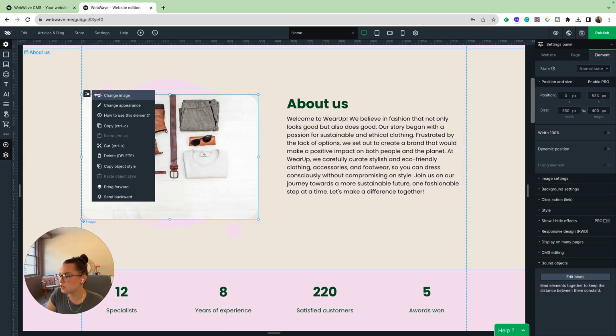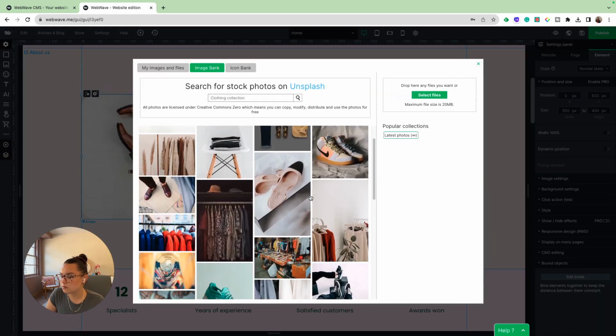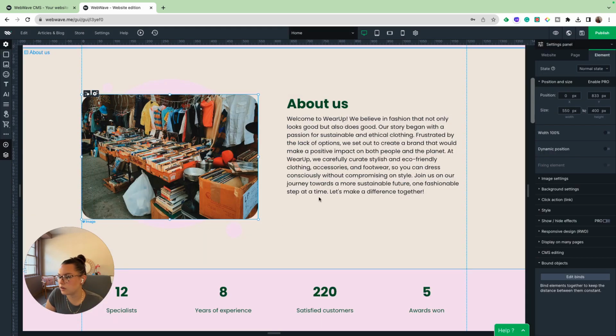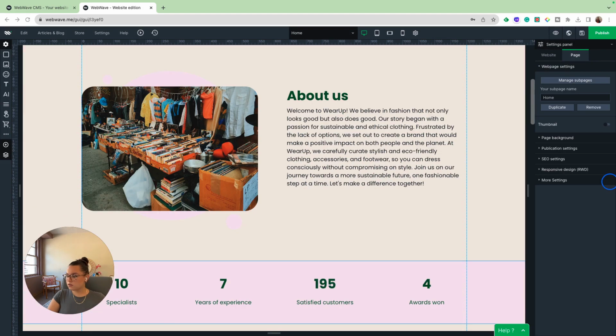And then I can also change this if I'd like. Make it more relatable. Maybe this one would work well. Great. Okay. And then I can also edit this image if I want to.